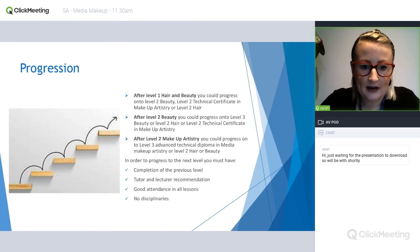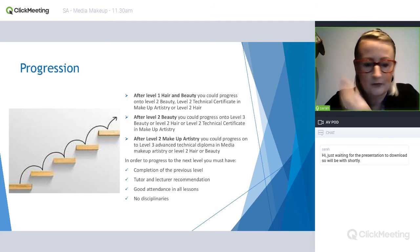And you would need to have good attendance, no behavioural issues, obviously no disciplinaries and things like that. So we would always assess whether we would take you on for level 3. It's not just a given just because you've done level 2. If there are behavioural issues, obviously we can decide not to take you on for level 3.